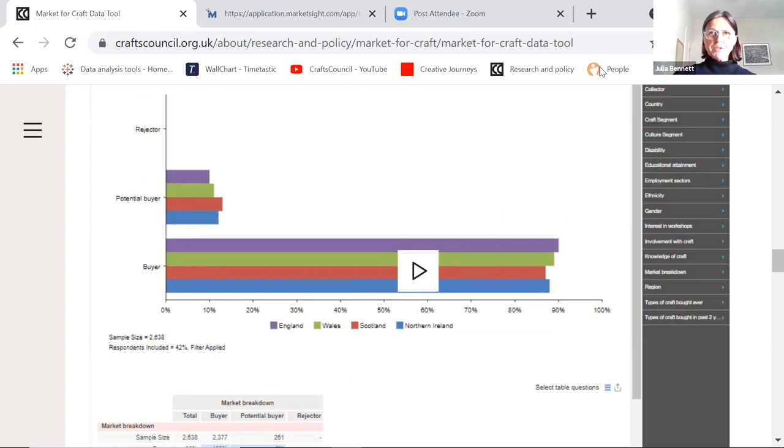So I'm going to stop sharing my screen there. It's a complicated tool, but I hope fairly straightforward. What I'm going to suggest to you is that you have a play around with it after we finish this webinar. If it makes sense to you, great. If it doesn't make sense to you, get in touch with us either at makerdev@craftscouncil.co.uk or at research@craftscouncil.org, sorry, not .co.uk. And we're really happy to pick up some of your questions. So I'll stop there. Thank you.